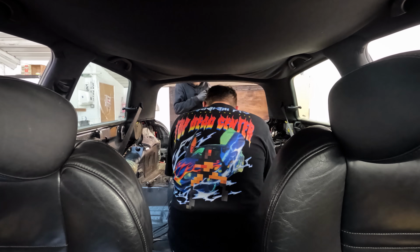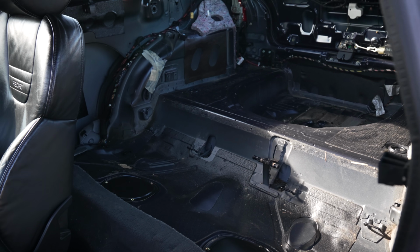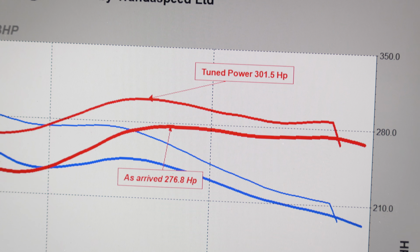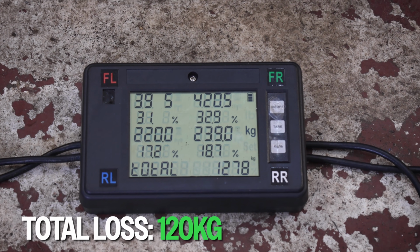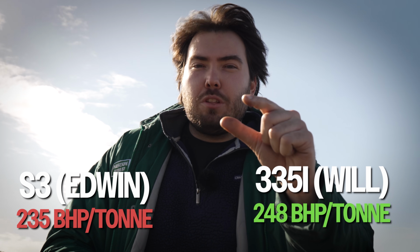I also fitted a huge front mount intercooler, and to top it off, some new injectors to flow more fuel. And then because I was out of budget, but I still needed to go quicker, I completely stripped the interior of the car. There is nothing left that doesn't need to be here. All of that meant that when we took it for a custom remap at TRS, it made 300 horsepower, up 50 from before, and it had lost 120 kilograms. So while Will's car makes much more power, our power to weight ratios are roughly the same, so it might be closer than you think.